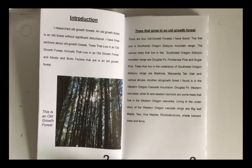Trees that grow in an old-growth forest. There are 4 old-growth forests I have found. The first one is Southwest Oregon, Cascade mountain range. The various trees that live in the Southwest Oregon Cascade mountain range are Douglas fir, ponderosa pine, and sugar pine. Trees that live in the understory of the Southwest Oregon Cascade range are madrone, manzanita, tan oak, and various shrubs.